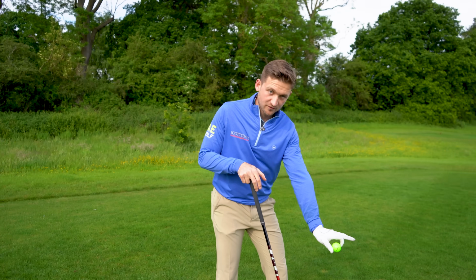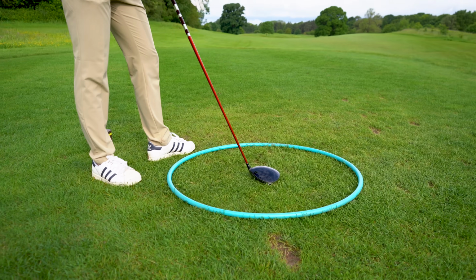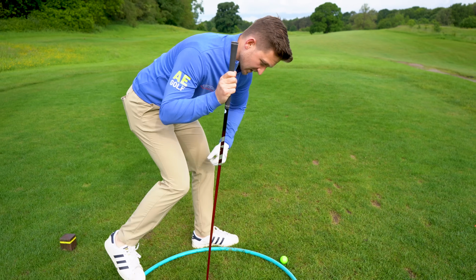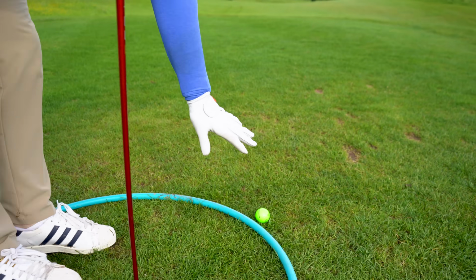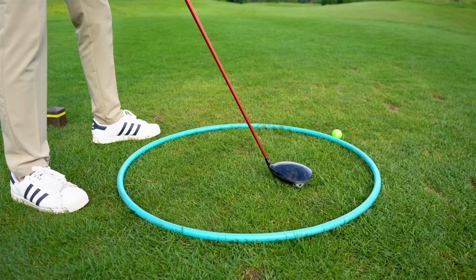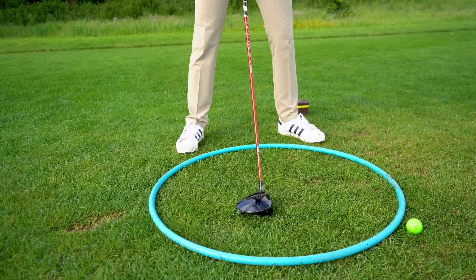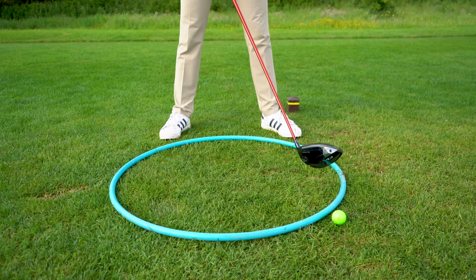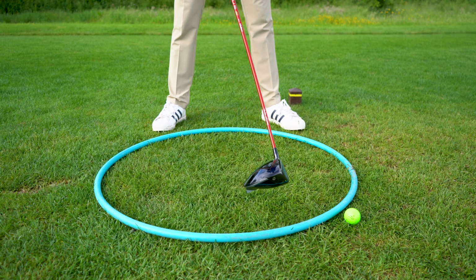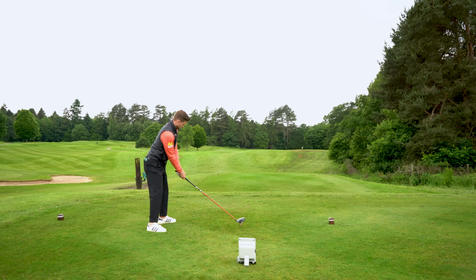If you get a massive slice, what I always see. So I've got a hoop on the floor here. You don't need a hoop, but just for me, just to show you. Now let's go in close. So you can see here, if I put the ball too far forward in my stance, have a look at that there. You can see where that ball is, just outside my left heel, so more like my left big toe. Now, what direction is that hoop? That direction of that hoop is left.